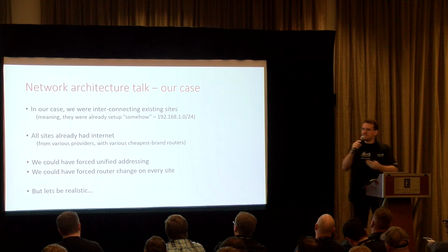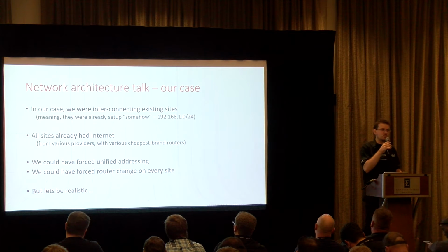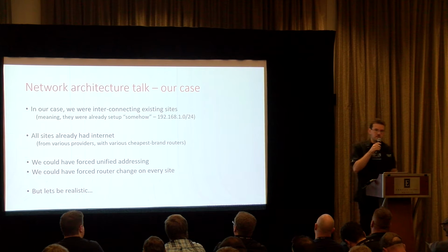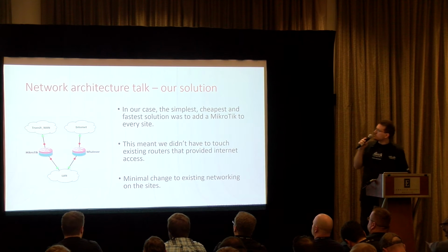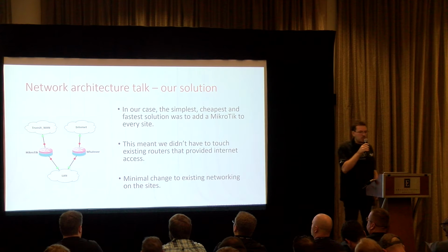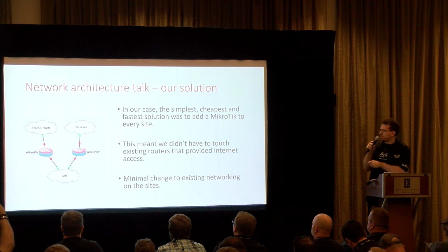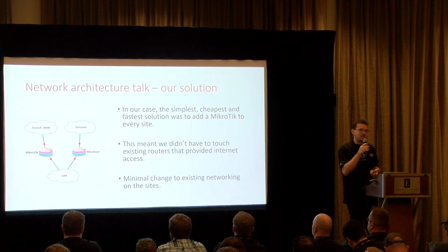So you can see how this is actually a very complex debate with many options, where you need to choose the proper solution for the proper use case, do the proper analysis before, etc. So yeah, this is what we had. And so what was the other solution to this problem? In our case, the simplest, cheapest, and fastest solution was to add another MikroTik to every site. This is not at all a perfect solution. But if something is the simplest, cheapest, and fastest, it's really hard to argue against.